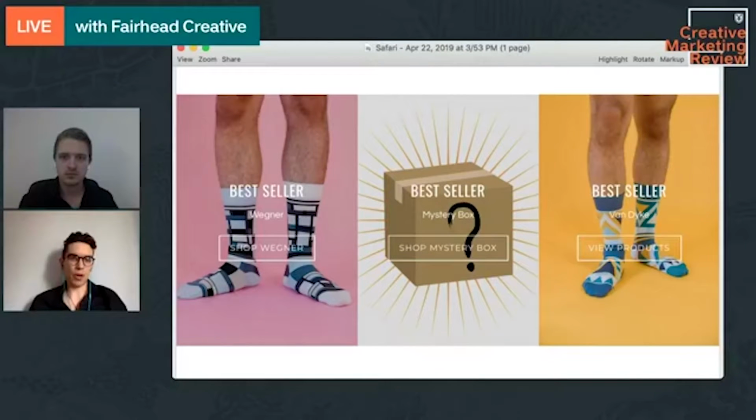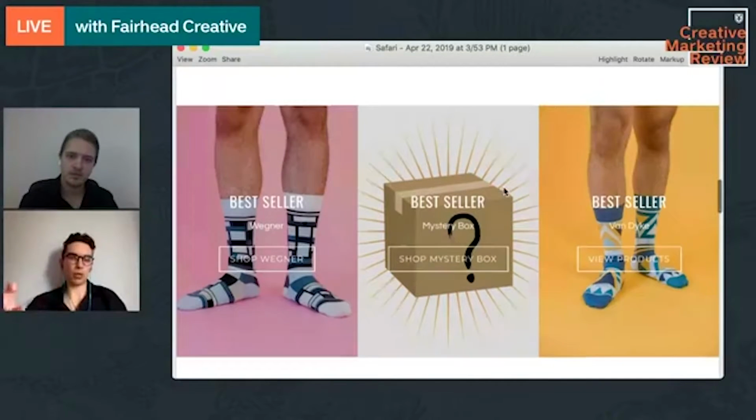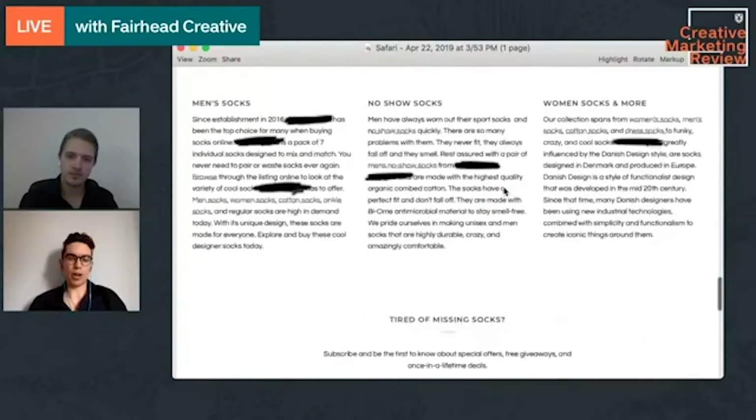And it definitely seems like that's a part of their mission, but they're not really working that into the persuasion of the page. They're not talking about the fact that their socks are made of organic cotton. We don't see that until much farther down. And even then it's kind of buried in one of those walls of text.